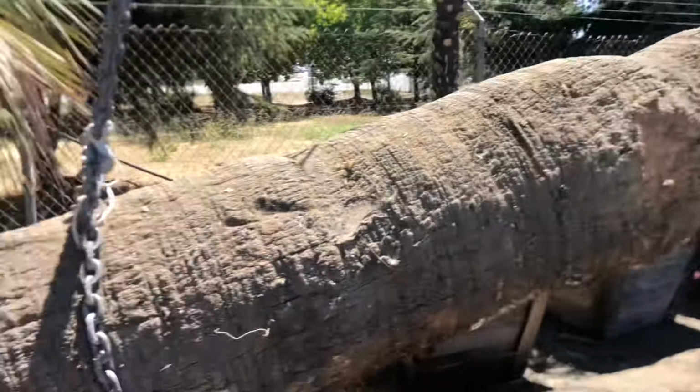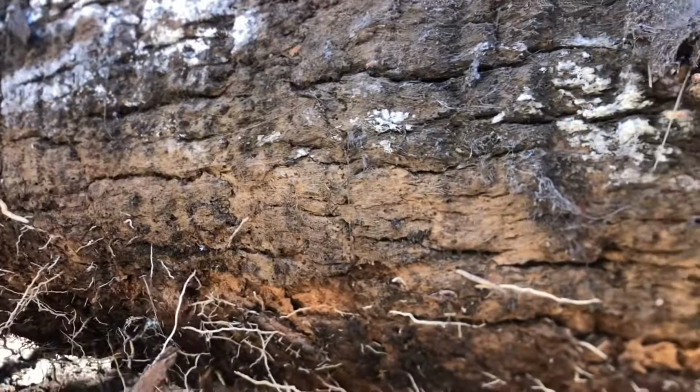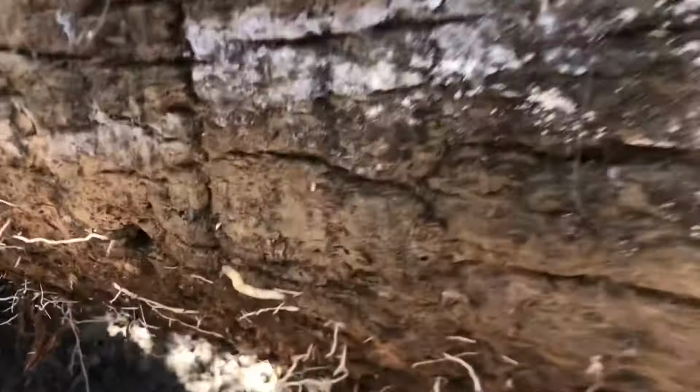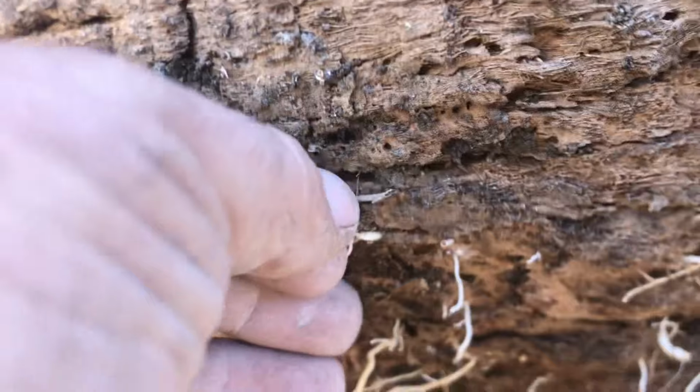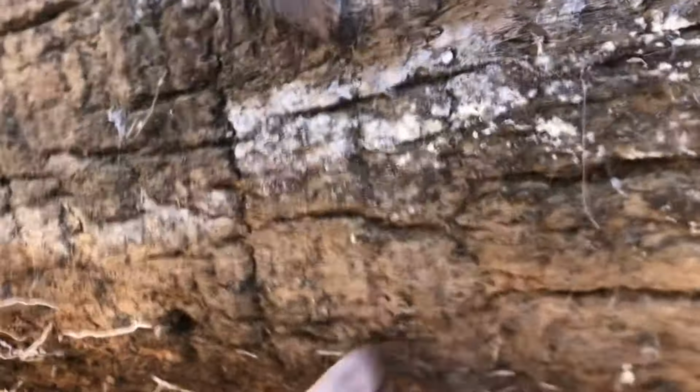All right, here's an interesting thing. Look at this. See all those roots? They're not coming out of this tree. They're growing into it. Look at this, right there. This is a dead palm tree. Look, we use these things on the edges of the roads.